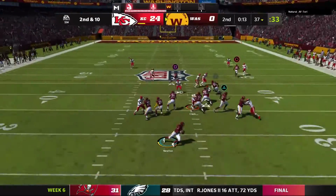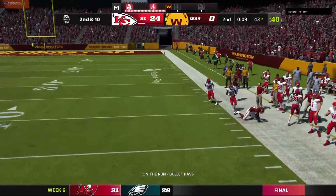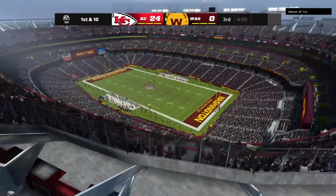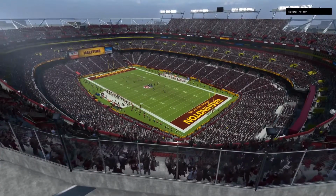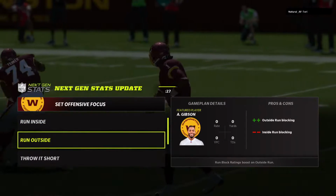Off play action, Newton. And they're going to have this across midfield and inside the 45. Very good as a rookie. Terry McLaurin was even better in 2020. 87 catches for over 1,100 yards. He is definitely wide receiver 1 for the Washington football team.